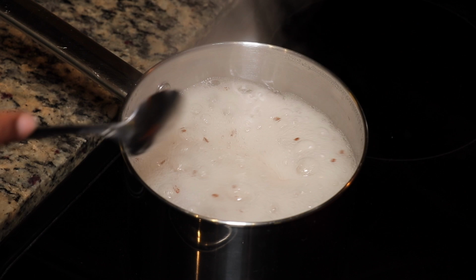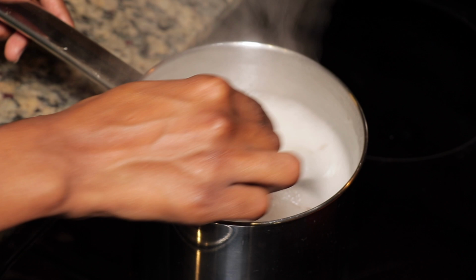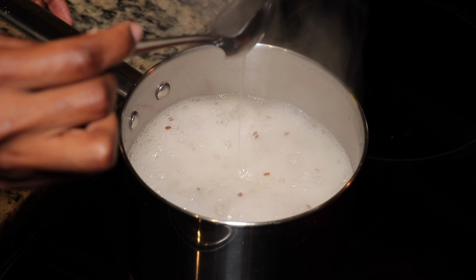Okay, so it's only been like 3 minutes, y'all, and you can already see some parts of it, like right up in here, where it's getting a little bit more stringy, right? So it's cooking pretty fast. So I'm gonna just go ahead and give it another stir. Keep on letting it do its doggone thing. But you guys can most definitely see it's getting more sticky.